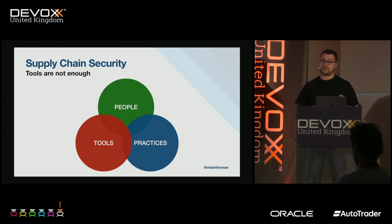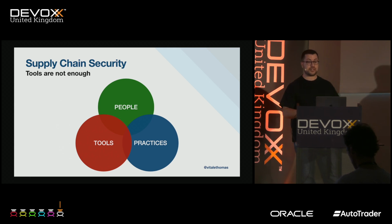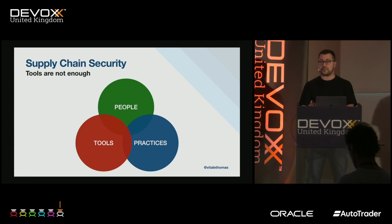And the people factor is really important. We shouldn't forget about that. We need also an organization structure that can empower and facilitate people in doing the right thing when it comes to security. So even though I'm going to focus a lot on tools today, those tools alone will not work if we don't have consideration about what practices we are using for security and the people factor.